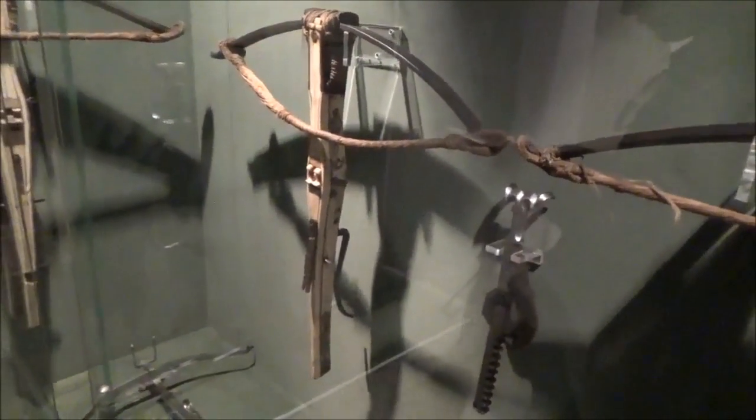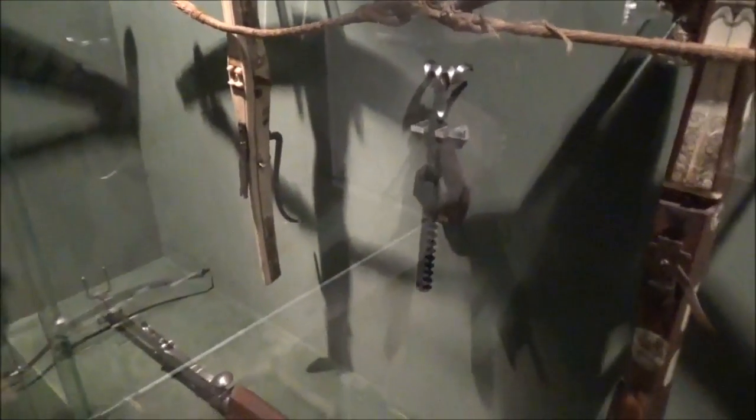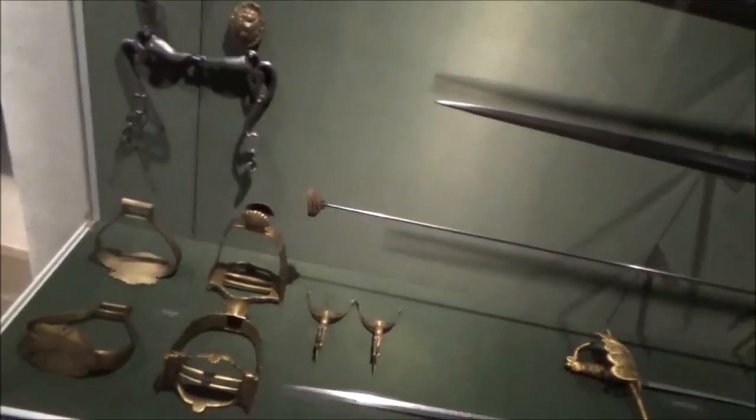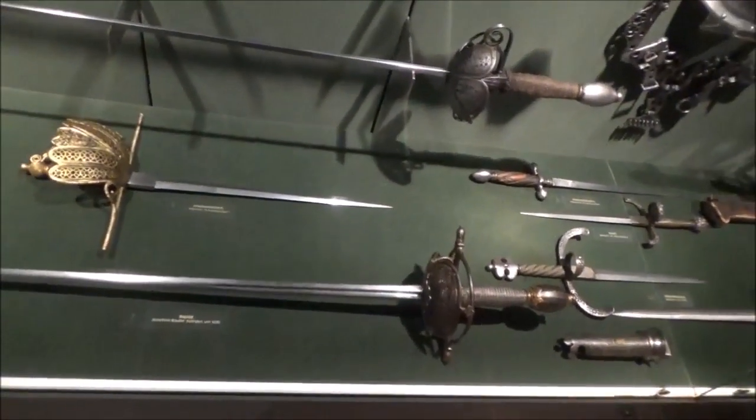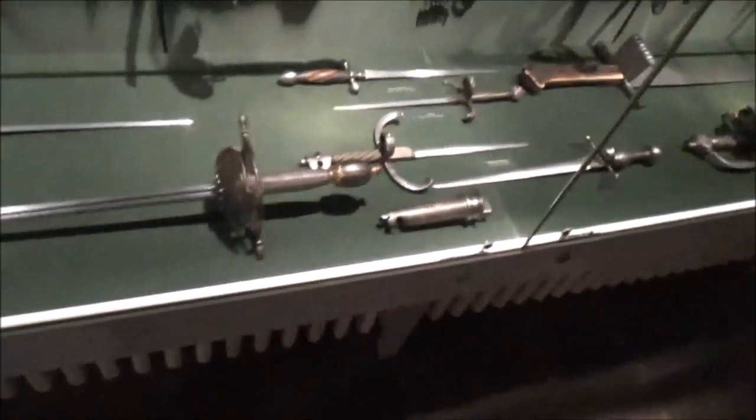Alright, so we got hand crossbows, which are a d6. Light crossbows are a d6, and heavy crossbows, naturally, are a d8. Are these like spurs? They're spurs for goading your horse into battle and such. Long swords, these three, it's going to be a d8, I believe. That is a rapier, a d6. It's a stiletto dagger, technically a d4. More rapier.